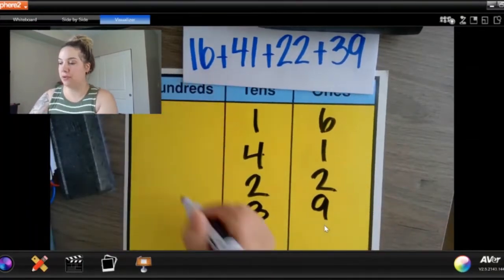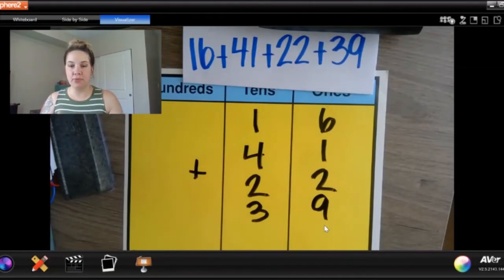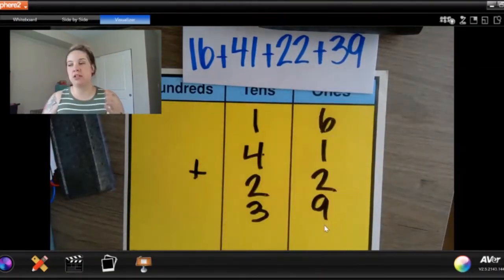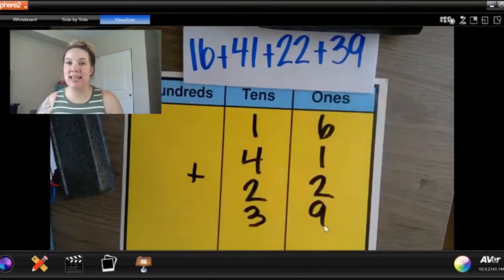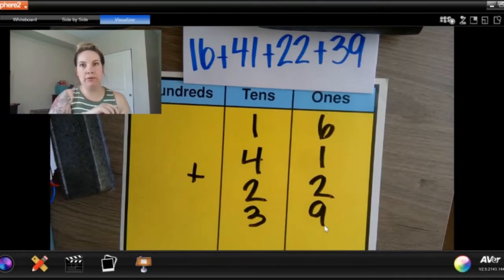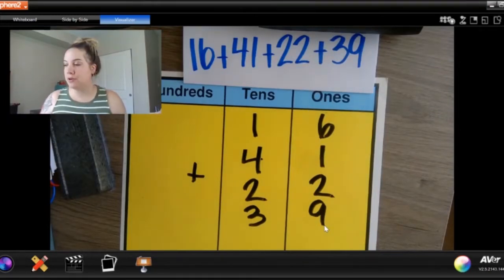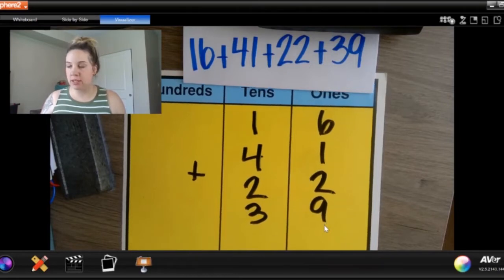All right, so here's what we're going to do. We're going to add these up. And like I said, we always focus on our ones first, because if we have 10 or more, we have to use that strategy of carrying a 10 over, right? We talked about this yesterday and we've been talking about it every other week. So we're going to go ahead and focus on the ones first.